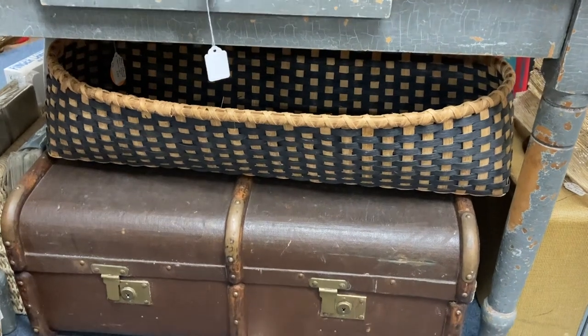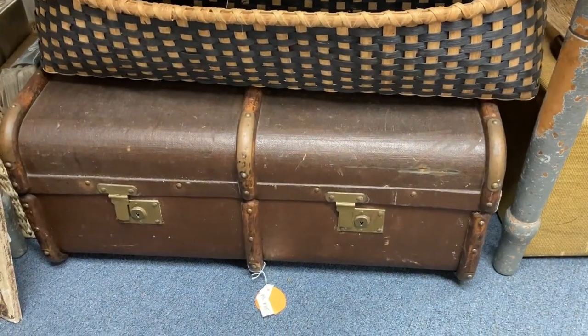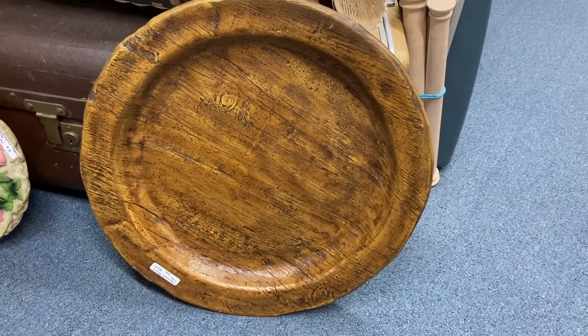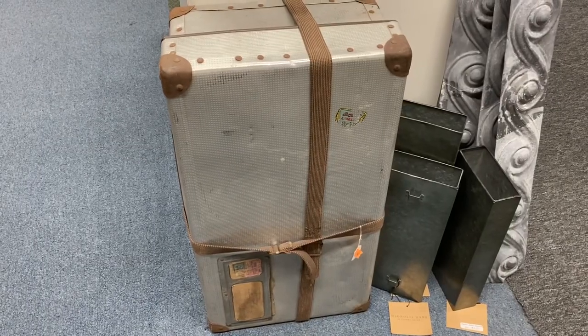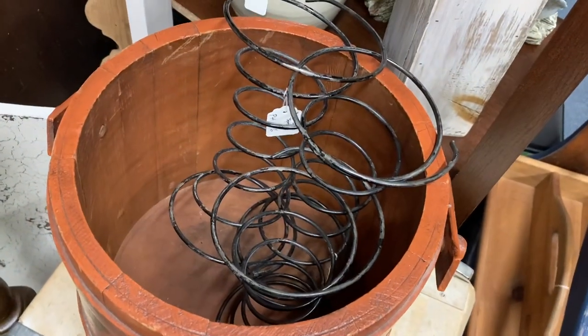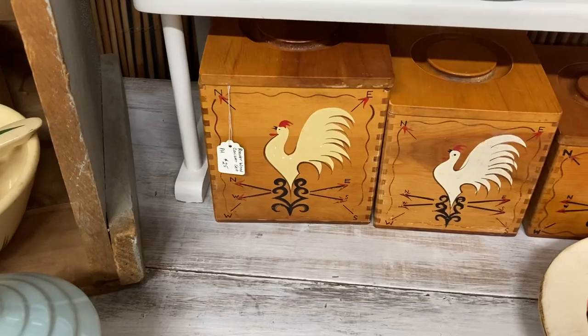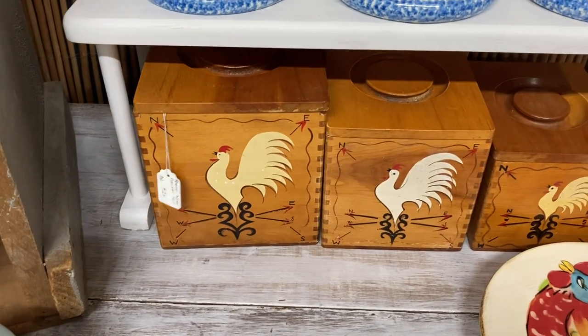Vintage suitcases can also be used as a stand and work great in autumn decorating. And of course, you can never go wrong with rooster decor, no matter what the season is.